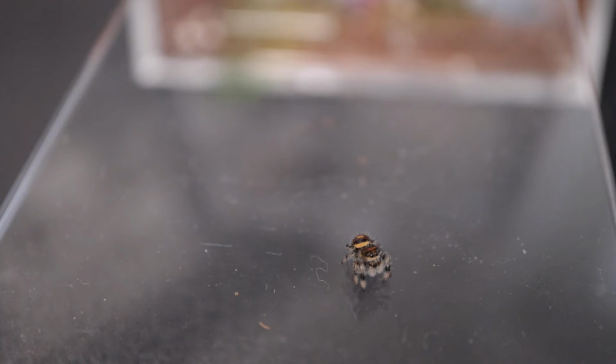So the fruit fly has actually moved into her home. I might have to take it out. But yeah, she just doesn't really seem interested. Her abdomen's fine though. She's active, alert, as alert as a spider can be.